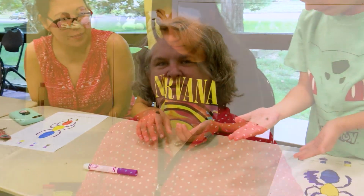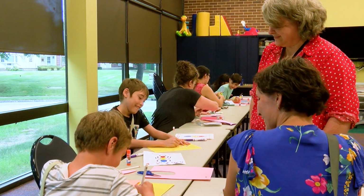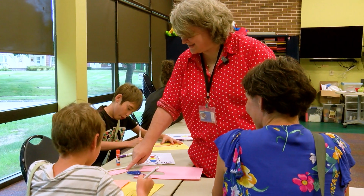My main goal was so that they could learn about what is an insect and what is not an insect, and then think about applying that to creatures that they would find, and making their own paper creation of an insect.